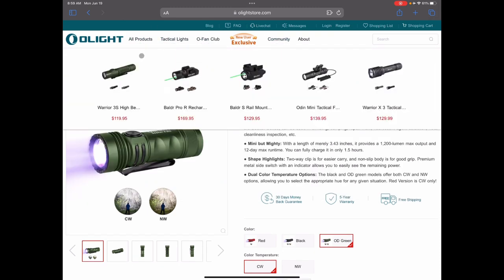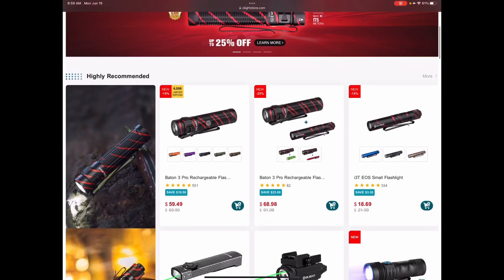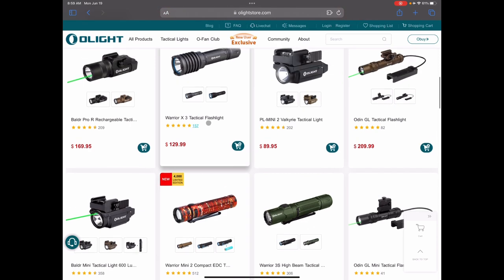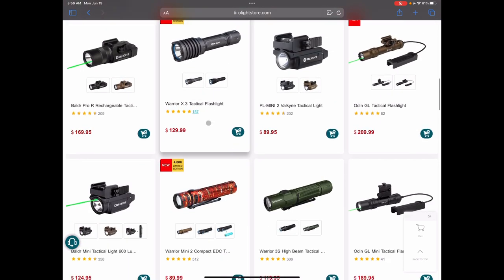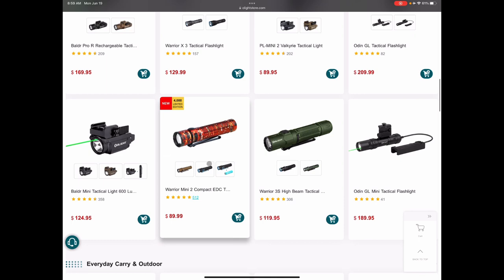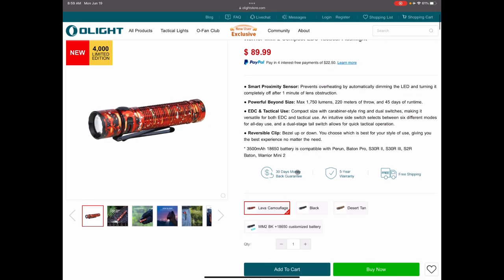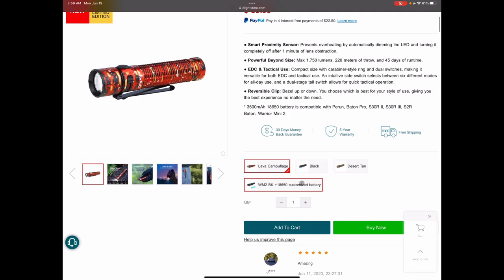Like I said, I usually like to hit Olight and just make sure there's nothing new. Sometimes they do those little ghost drops. They don't really announce it till it's on the website. That's kind of cool, I'm kind of a fan. Hold on, let's look at it real quick before we go to a different site. Warrior Mini 2. The Mini 2 is so good. It's such a good light. I have a Mini in copper. It's great.